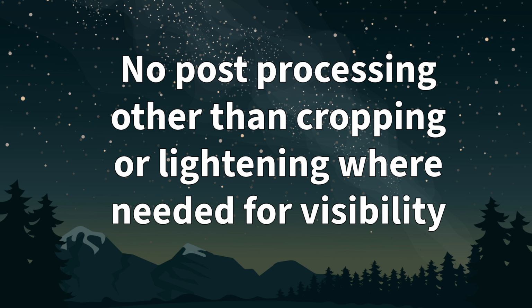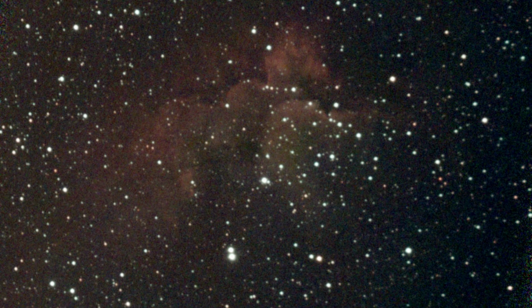All of the images you will see in this video are just taken off of the Seestar. I'll try and notate how many exposures so you'll know how long I spent on them. But some of them may be cropped just to fit in the screen or brightened so that they're more visible, but there's no post-processing like in Photoshop or anything. This is just how they come off the Seestar.